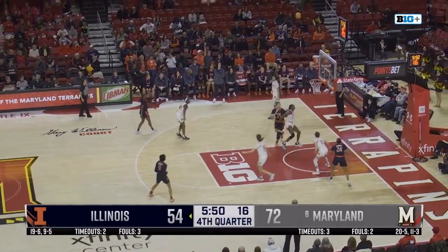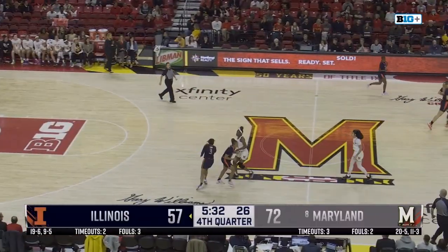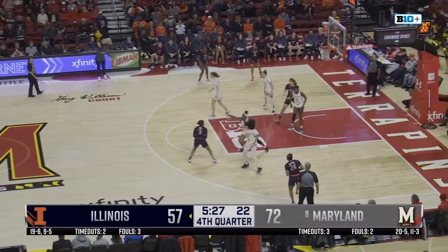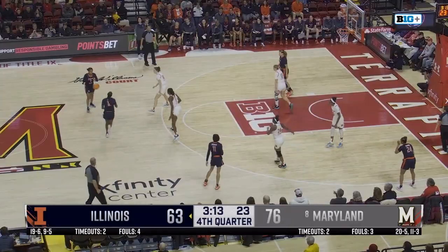Lopez sets a screen. A 3 is good. Boy, the 3-point shooting for Illinois is unconscious today. Here comes Cook. Nice little step back for Cook. Oh, she is feeling it. Makira Cook, 19 now.